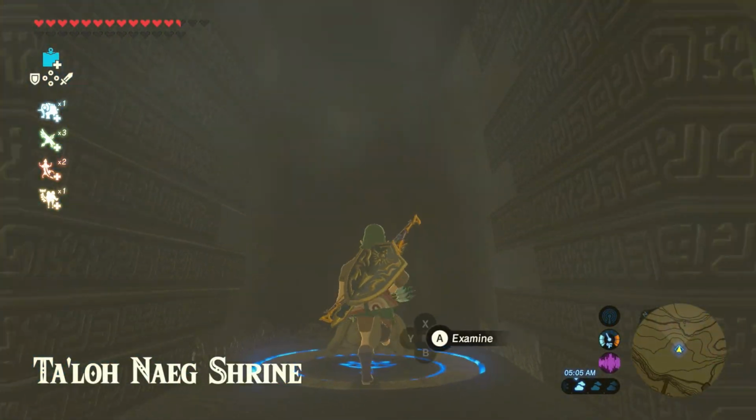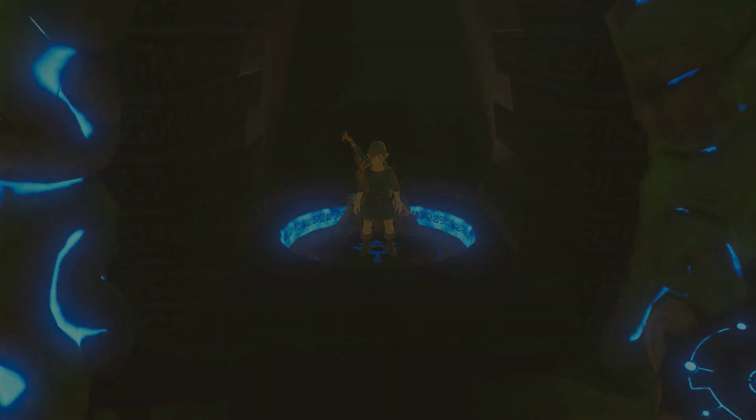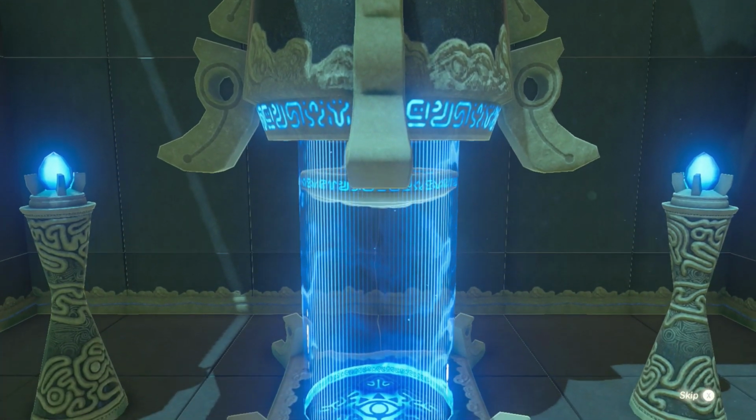Not the 900 Koroks. Please, no more Korok seeds. I mean, from a canon perspective, we've already found all the Koroks, right? There's no way there's more, right? Please?